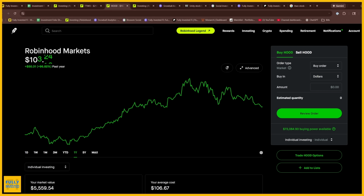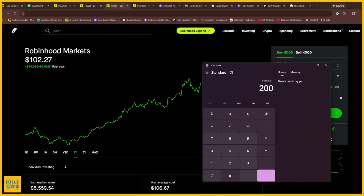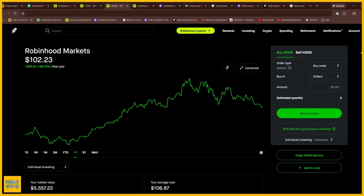Cool. And so now that's minus $2,000, right? So I have $3,439 left to invest. And let's kind of look at the high yield side of things here.